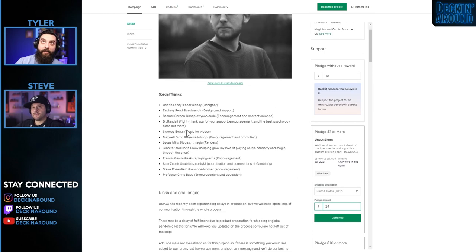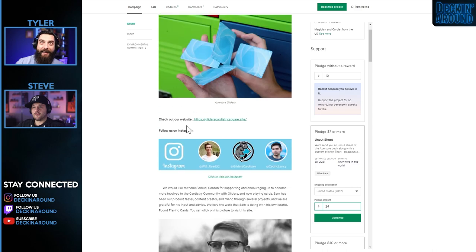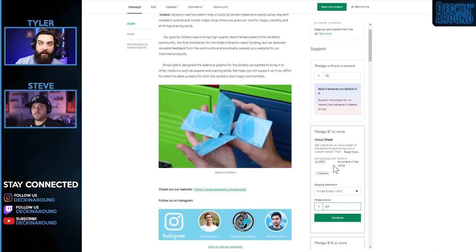The one thing I did notice, and probably for simplicity's sake, there aren't add-ons in this, so if someone backs this uncut sheet tier but they also want a deck, it's now a little bit difficult for them to figure out how to get that deck.